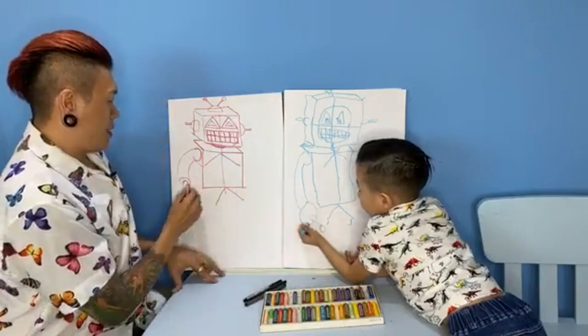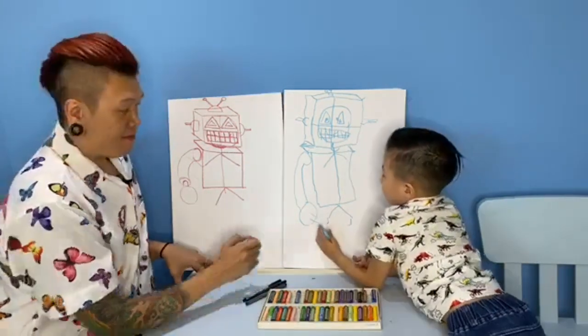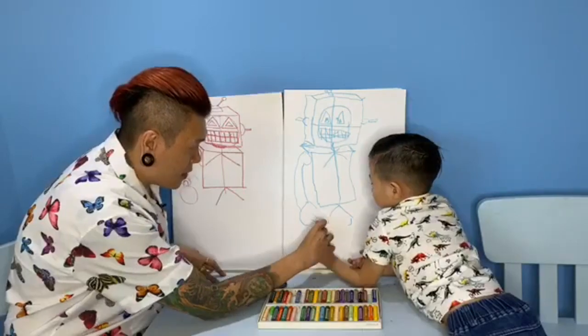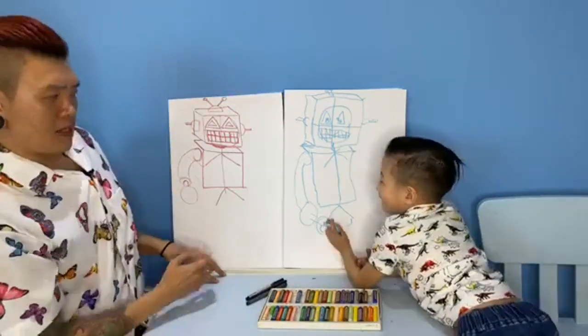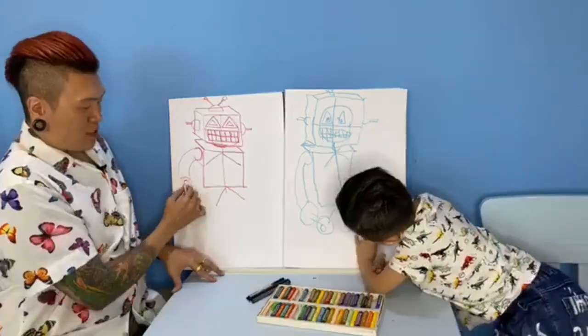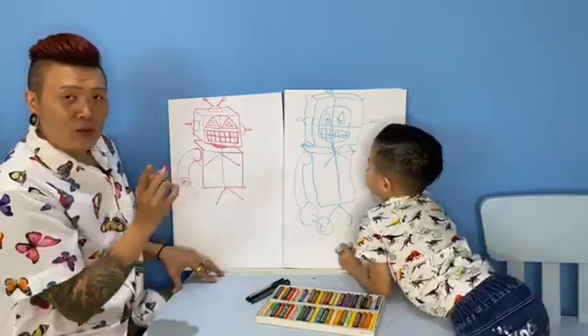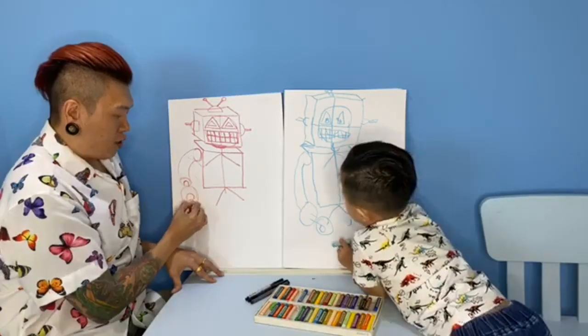Okay, and a bigger circle. Bigger circle. Yes. No problem. These are very long arms. Okay. And in the smallest circle here, I want you guys to draw a lollipop. Yeah, the outline of a lollipop.